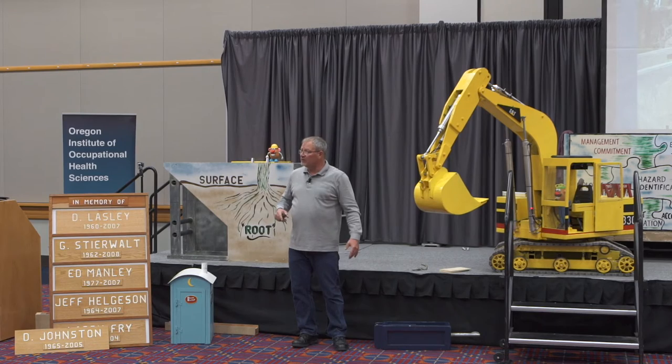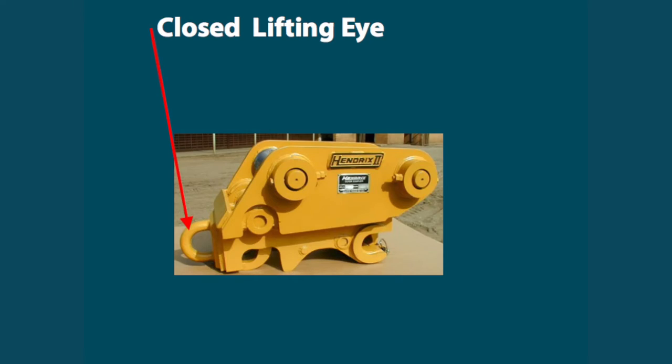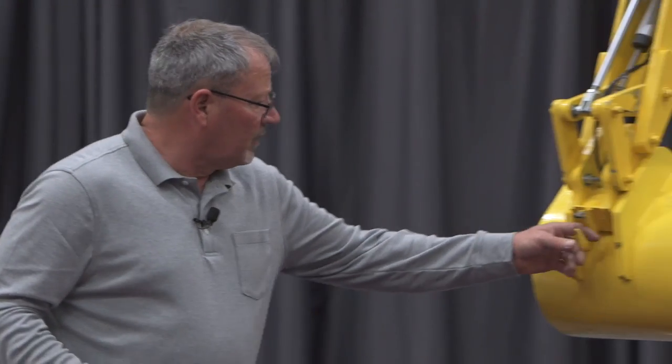Oh, okay, so I go online, I Google Hendrix quick coupler, and this is the picture on the front of the owner-operator manual. You can see that it has a closed loop eye. It does not have a latch type hook like what's on this piece of equipment. So I called the manufacturer, and they said absolutely not, because on a boom like that, you don't know what position it could be in. It could be in the wrong position and cause this kind of accident. So they tell me they never did it.